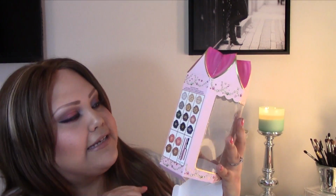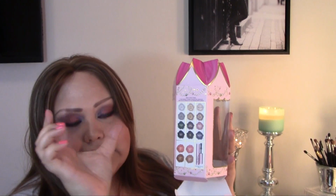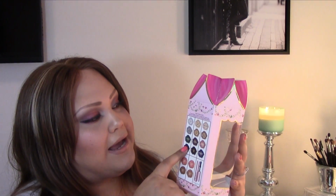So again, I'm not doing a review. I don't intend this to be a review. I'm just showing what it has. So the whole palette comes with three sides, or three independent eyeshadow palettes.